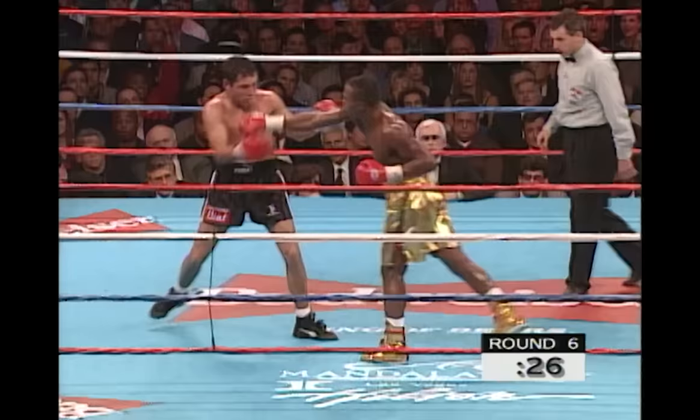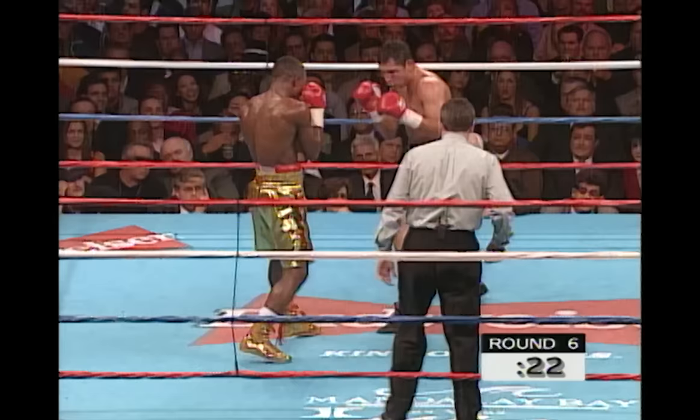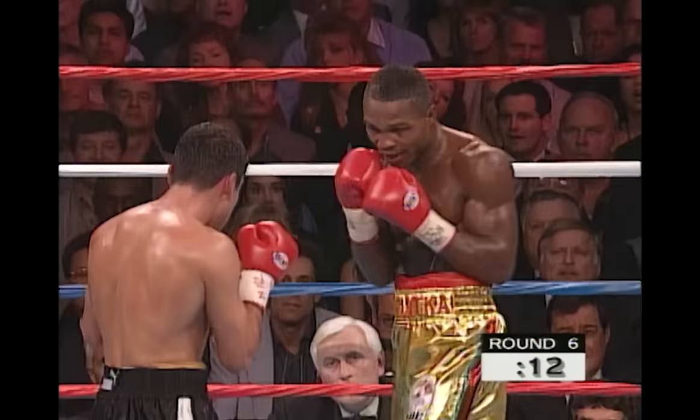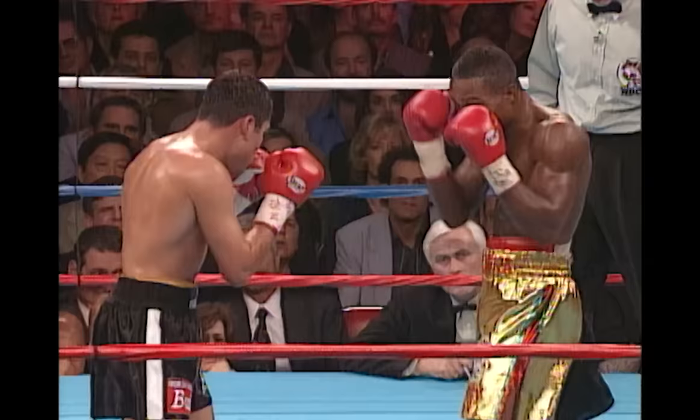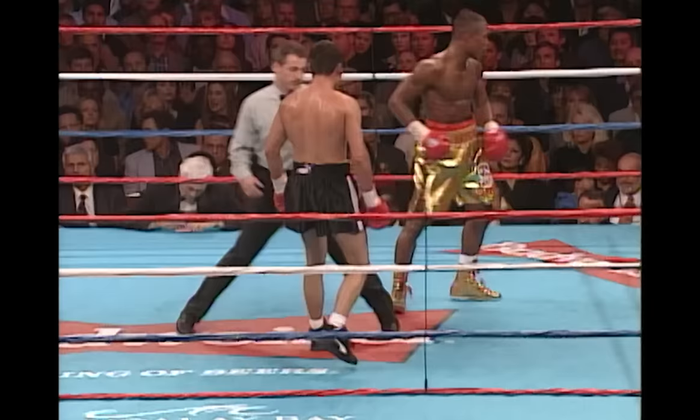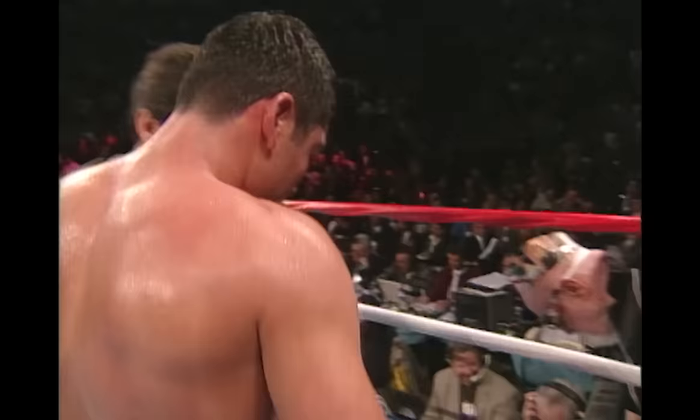It's Quartey pressing forward. Those punches were all blocked by De La Hoya, or by Quartey. Well, who do you like in this round? Both men were knocked down, but Quartey seemed to land the bigger punches and seemed to land more of them. And the Quartey jab keeps going. What a round six.